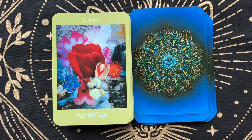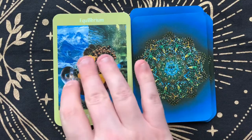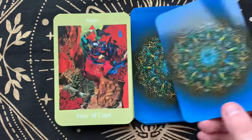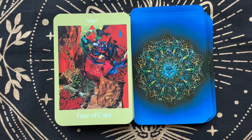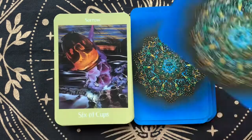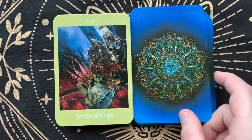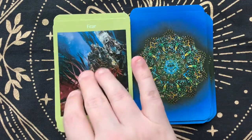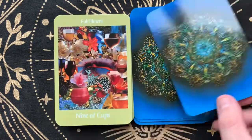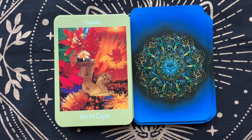Okay, so you get the Ace of Cups, ecstasy, 2 of Cups, gorgeous, equilibrium. All of this is very new agey, but I do love it. 3 of Cups for love. So these all kind of make a lot more sense until now. We get anger for 4 of Cups. The 5 of Cups, disappointment. 6 of Cups, sorrow. Do love this imagery though. 7 of Cups for fear. Eight of Cups, stagnation. Nine of Cups, fulfillment. 10 of Cups for passion.